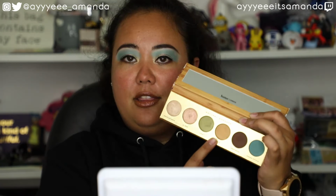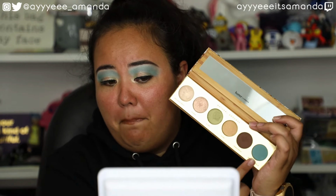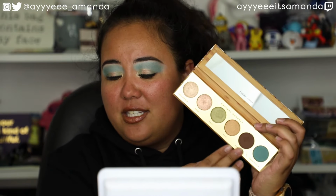I know I'll probably get use out of Enchantress, Queen, and Diva. Those are some of my favorites that I swatched. I will say the blue blended out quite nice on my crease area. There just wasn't enough other mattes to play around.